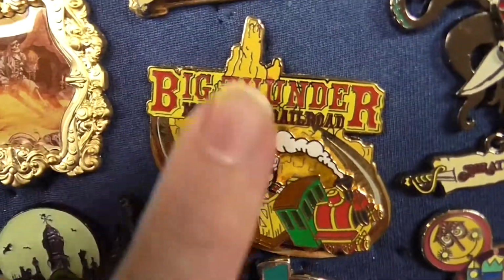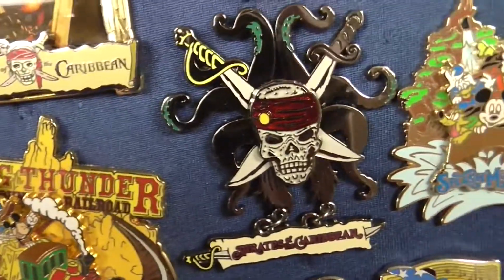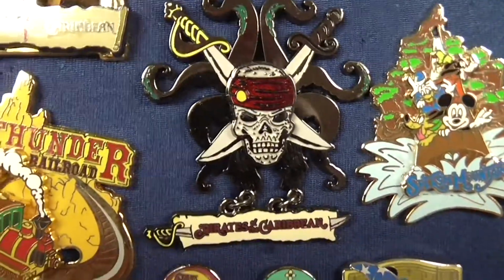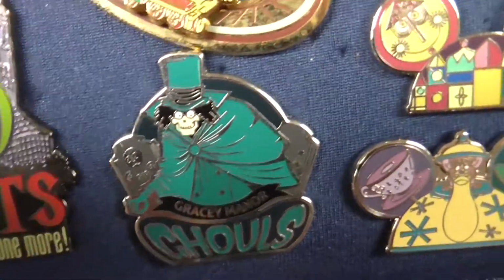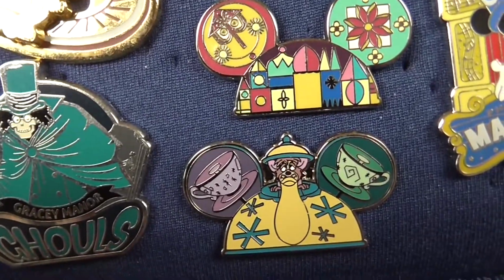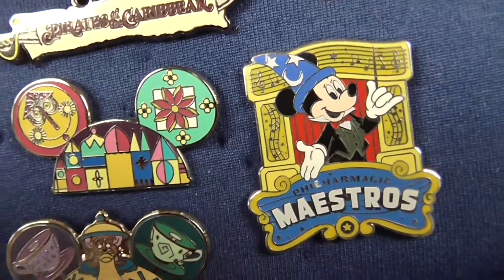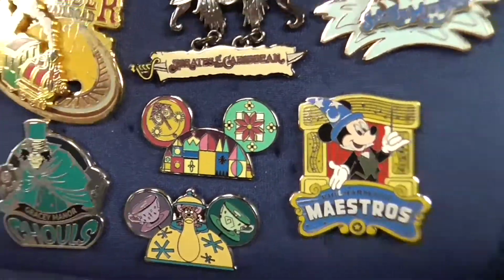This Big Thunder Mountain Railroad pin, they move. Mickey and Friends, as does this Splash Mountain one. Really nice, really nice. Haunted Mansion, of course. I love this one with the Hatbox Ghost. More Mickey ears, Mad Tea Party, and It's a Small World After All. And Mickey's Fill Our Magic. That was part of a blind series, blind pack.